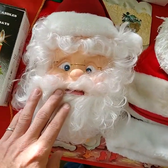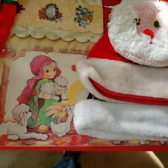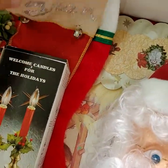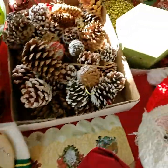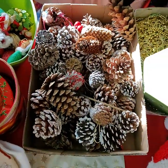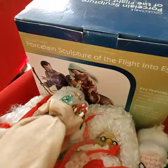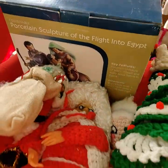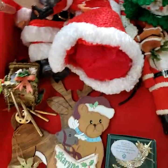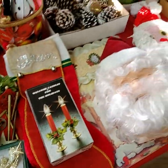Christmas hats, Santa Claus, like a talking type Santa. Yeah, he hangs up on your door and talks. They've got it stacked too, all kinds of stuff in here. Those beads are expensive for your trees. A whole box full of pine cones. Okay, that's lot number 17.